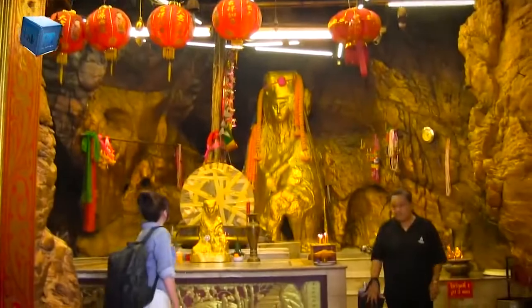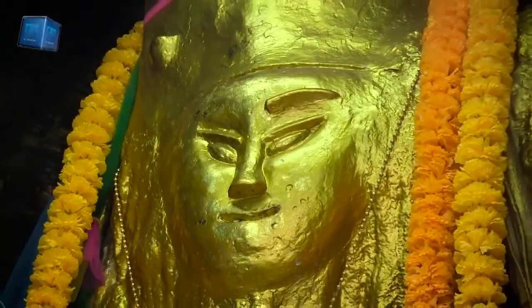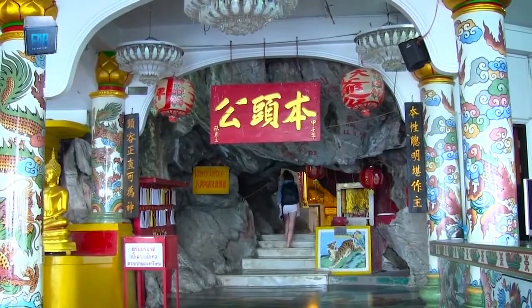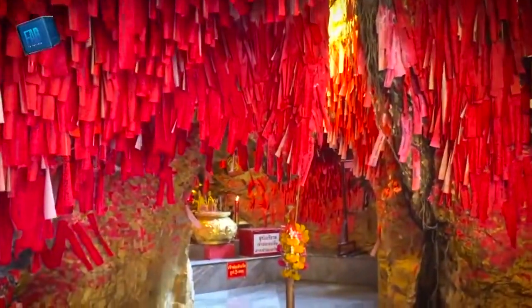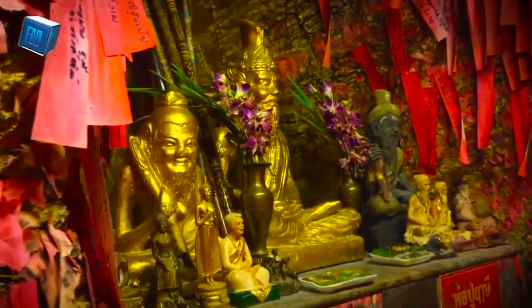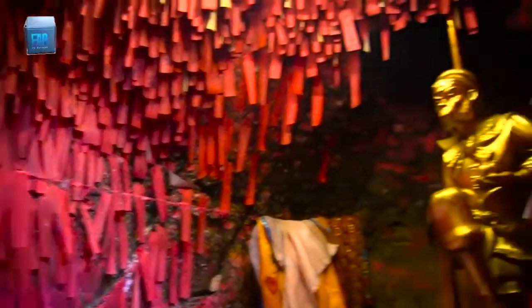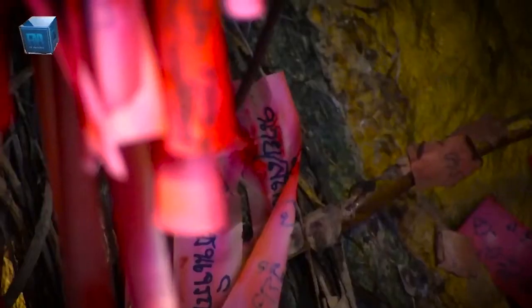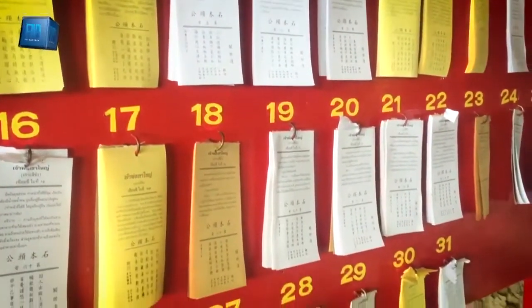Here, you'll also be able to explore the shrine caves, which date back to the days when Chinese traders anchored in the sheltered waters. This is a very popular spot for people to come to meditate, pray, and wish for good fortune when visiting the island. Outside, visitors let off firecrackers to scare away bad spirits.